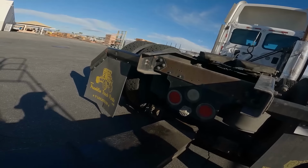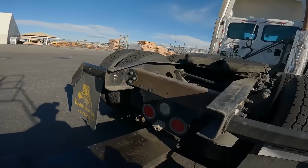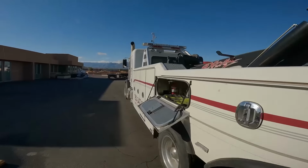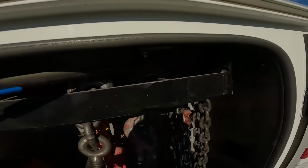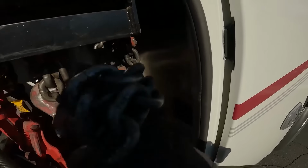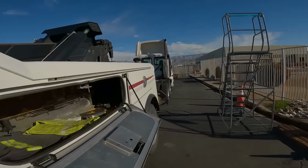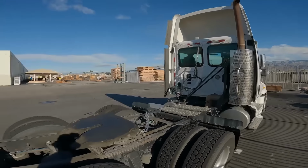Okay. There we go. Okay, so we're at least under it. Now we need to chain the axle. We can do that. I usually use a 20-foot chain. So I got that, and then I usually grab a pin puller. That way I'm not climbing under the truck. I can do it all from the top side.